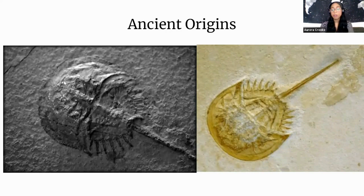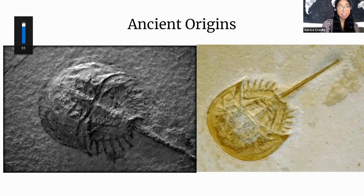Before I go forward, I have a quick question for all of you. How long do you think the average horseshoe crab lives? 5, 10, 15, 100, 150 years even? I'll give you a second. Okay, so I'm seeing 5, 10, 15, 20, 30, 40, 35, 30.